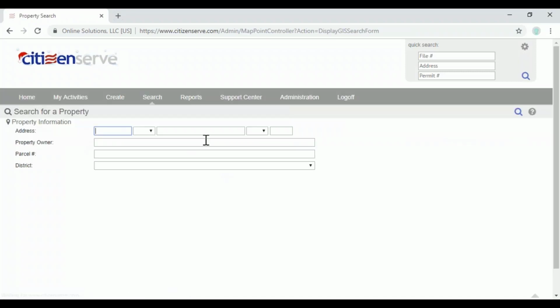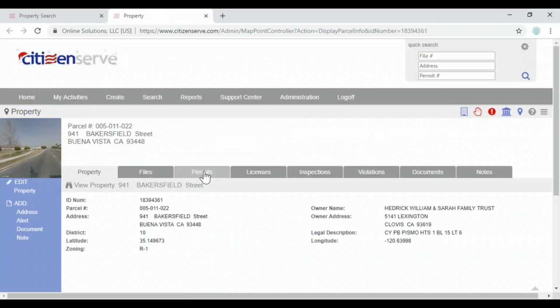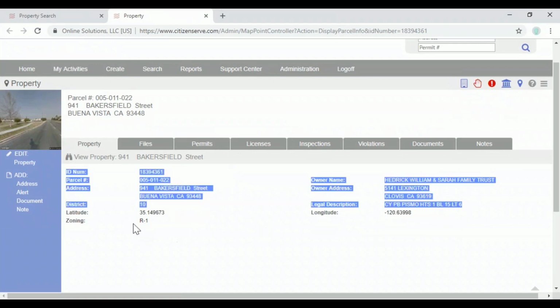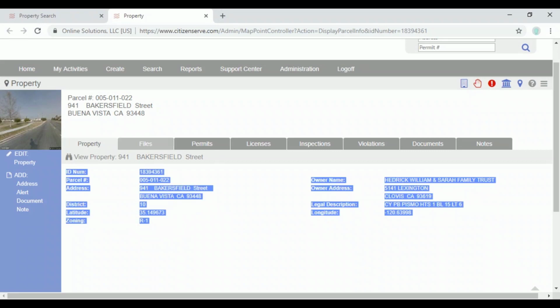And if I search on a property, let's do our demo property here that we use a lot. And you can search on other things if you want. But here's my property view, and I could see a list. If I wanted to see them all on a map, I can see them here, but I'll just click on my property here. And this is the property view. You'll see some of the custom fields down here. I think we only have zoning as a custom field down here, but we could have a lot.